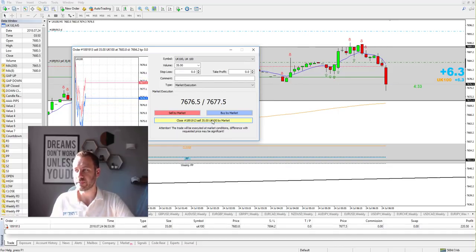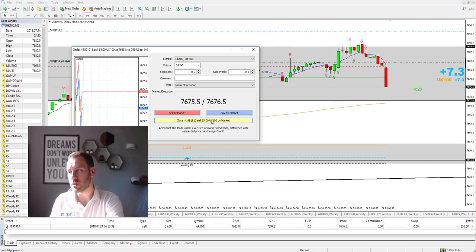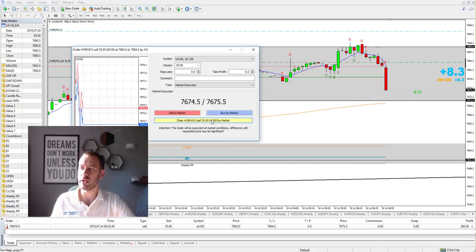As I've mentioned, 7 to 10 points, I would prefer toward the 10 points because I'm using reduced risk. And to make it worth the trade, if I get to 10 points, it's 1-to-1 risk to reward. I'm only risking £350 on this one rather than the £500. But we'll see if this market can break down.